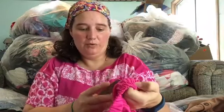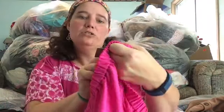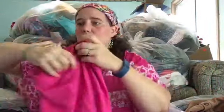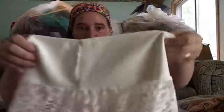J. Crew, new with tags, originally priced $108, on sale for $64.99. J. Crew, size 12, pretty pink skirt. Something like that I probably would just cross post up front and expect $25 to $30 for it, maybe. But any of the cheap stuff, I'm not gonna worry about.